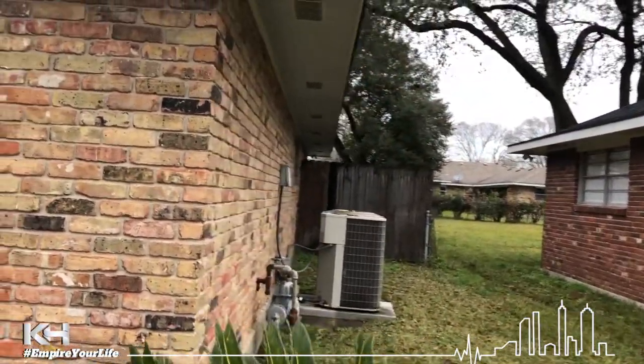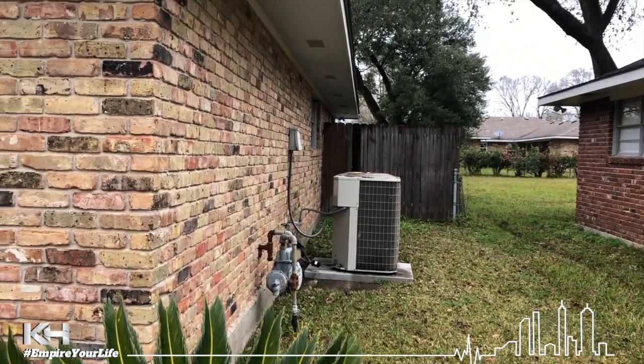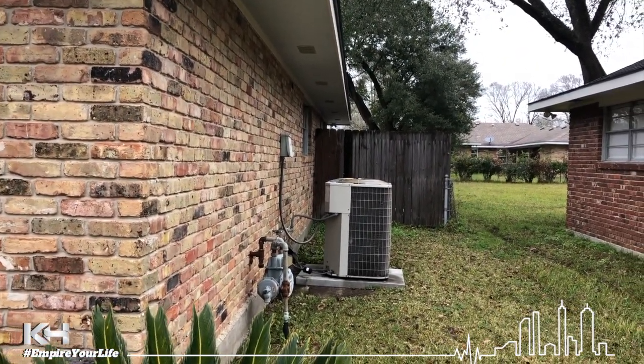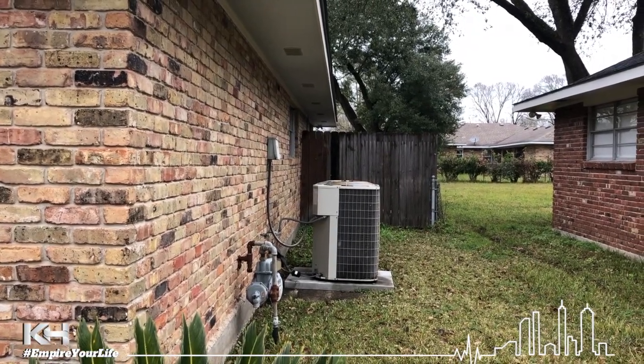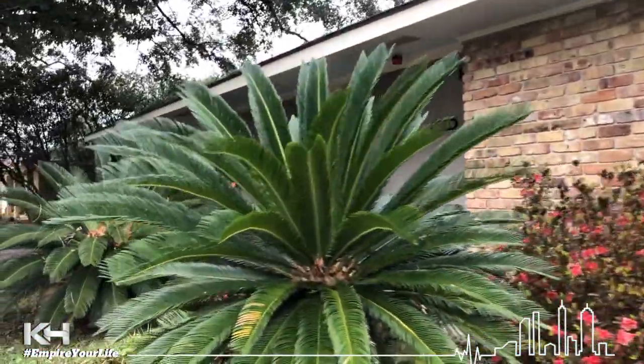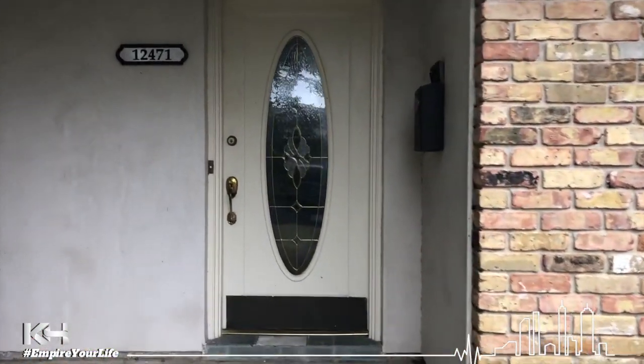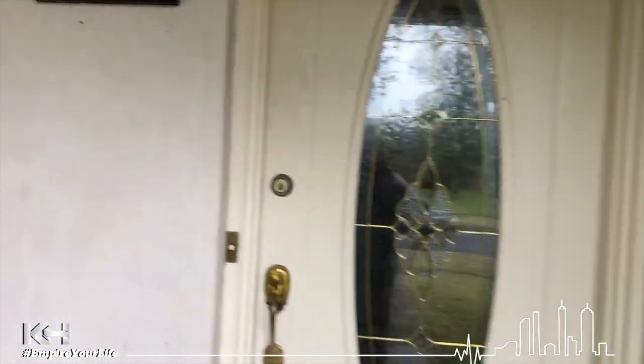And you can see on this side of the property, we do have gas service to this particular property, which is always a benefit to have a gas furnace or a gas stove. We also have a nice big AC unit. It does look a little bit older, but if I had to bet, it probably still is in working condition, or at least one that could be serviced and get into use. Okay, so this particular property has some stucco across the front.